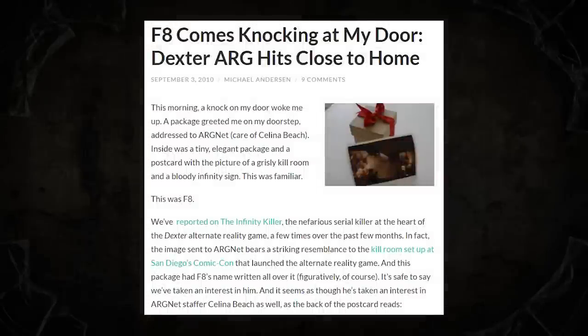On September 3rd, a surprise action from Infinity preceded his next therapy video. ARG Net's Michael Anderson received a package from the killer, addressed to fellow staffer Selena Beach. Inside was an anatomically correct chocolate heart, a USB drive, and a postcard showing the original San Diego kill room. On the back was a message.